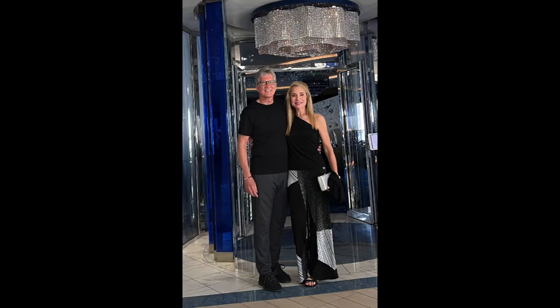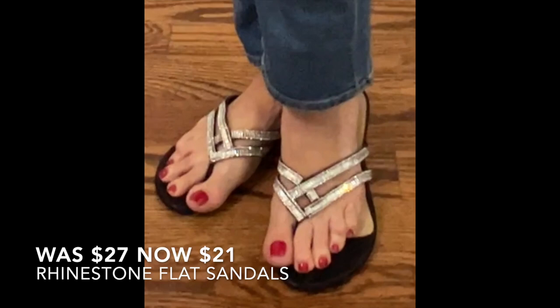And the second shoes I'm showing, I totally love. In fact, I also have these in gold. They offer them in gold. They're really cute. I took them on my cruise and really thought they made my evening outfits look kind of glamorous in some way. But these are the black rhinestone flat sandals. Again, they come in several different colors. They're on sale for just over $20. I love all the rhinestones. I love all the bling. And again, they're super comfortable.